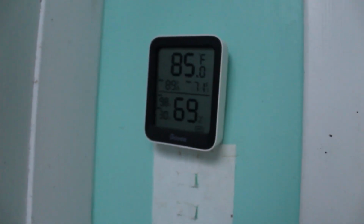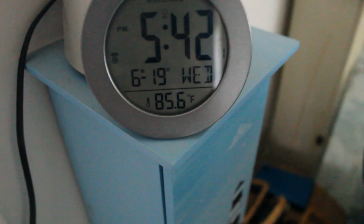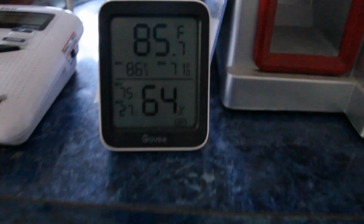Alright, my battery icon's flashing, I better hurry this up. Bathroom, 85.0, 69%, just dropped to 84.9, probably fluctuating. 85.6 out here. And in here, 85.7, 64%.